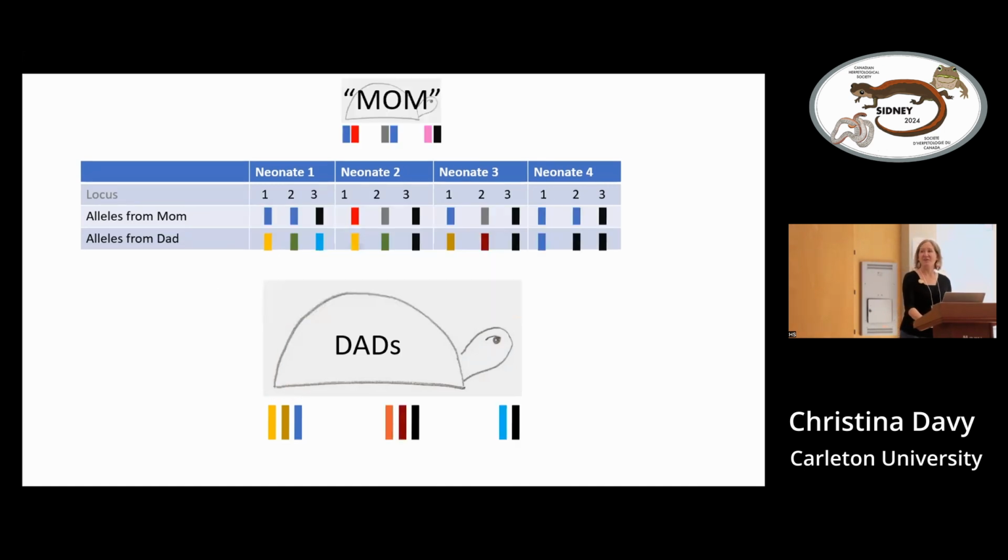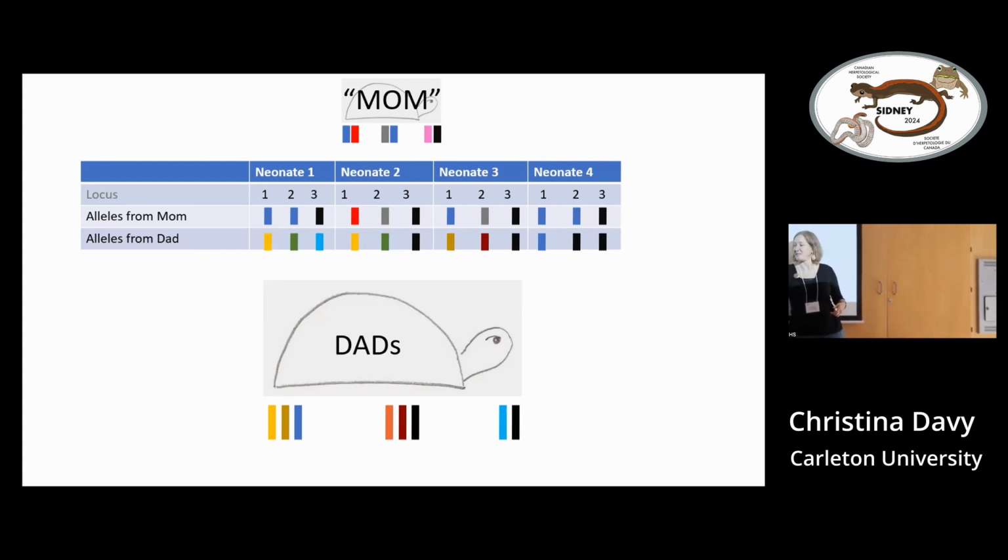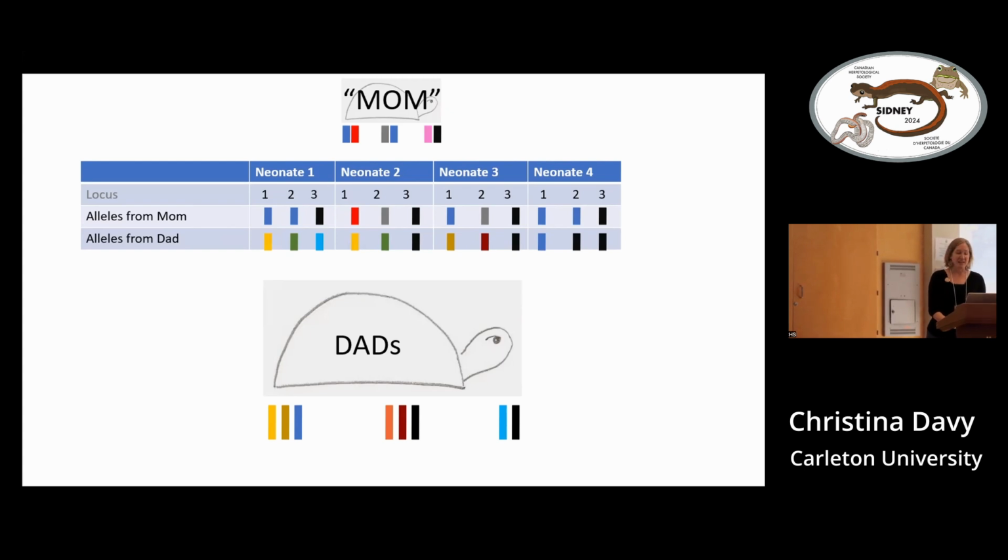So we've got mom and we've got the dads, and we can do this at all these different loci. The reason I'm showing you this all put together is that in this example we've got evidence for multiple paternities here and here, but at our third locus we don't, because the same alleles were coming from both of our dads, right? This illustrates why you want to look at more than one locus when you're doing these analyses.